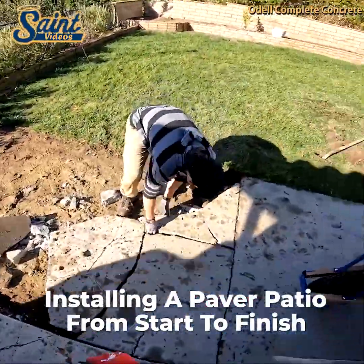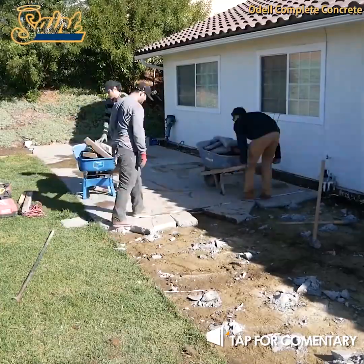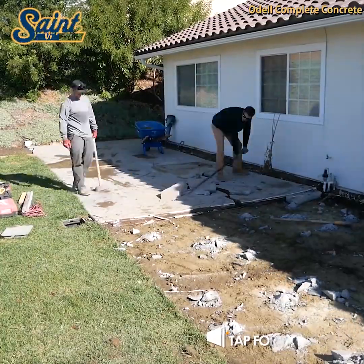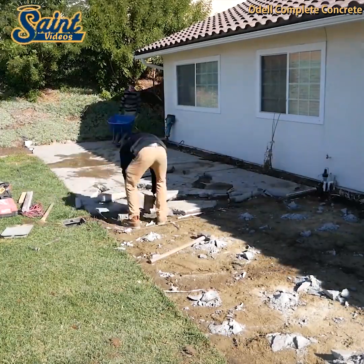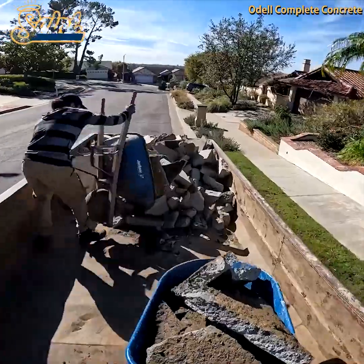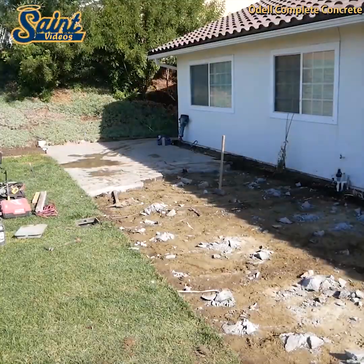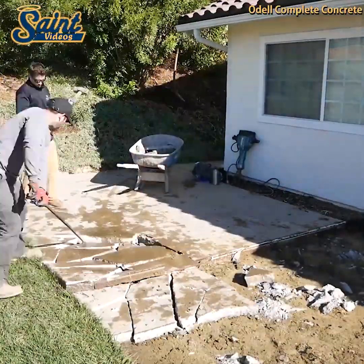Pavers, flagstone and concrete are all common options when people are looking to add on to their landscaping. While creating a viable outdoor space for gatherings is the end goal, choosing something that will last is equally important. There are a seemingly unlimited number of choices when considering a paver for your project. How do you decide which style is for you?